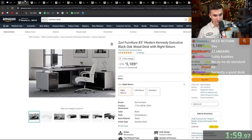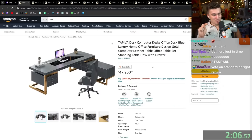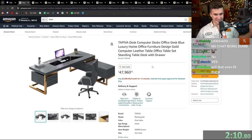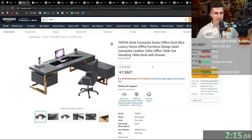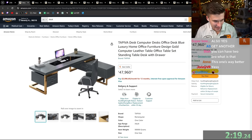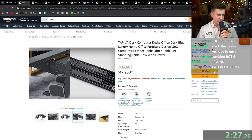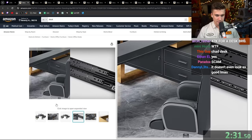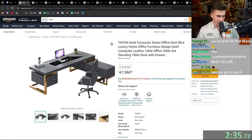I'm going to show you the next item. This is what I was terrified of. But we already got a desk, so it wouldn't make sense to get a second one. It's the Topiva desk, computer desk, office desk, blue luxury. A $48,000 desk. I don't know. It's got to be a scam. It's just a scam. There's no reason for a desk to cost that much money unless it's made of gold and tops you. But I don't think this desk does that.